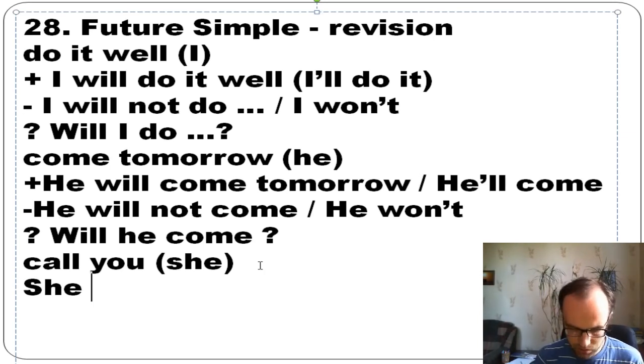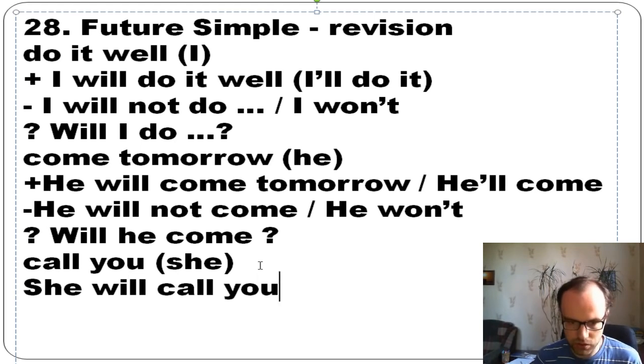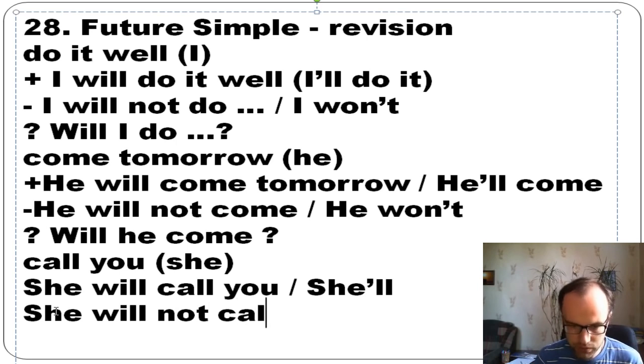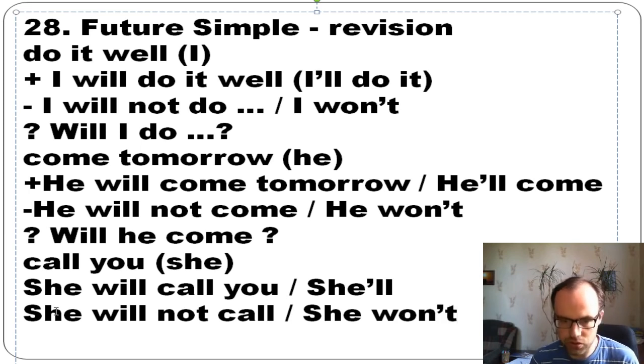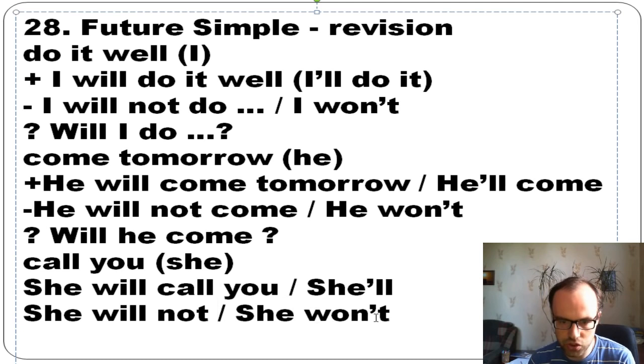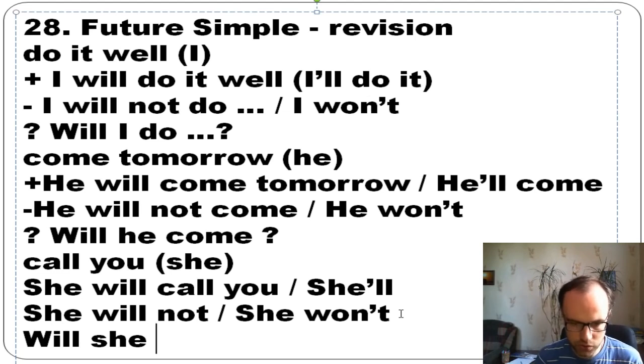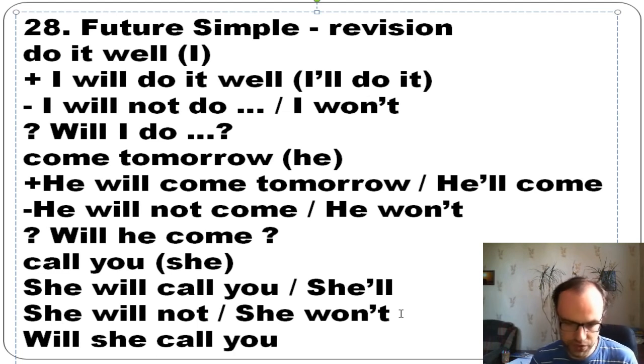And call you, she. So she plus will. She plus verb. So she will call you. Or we can use a short form, she'll call you, okay? So she'll call you. Very good. Negative form. So she will not call you. Yeah? Or she won't call you. Good. She will not call you, or she won't call you. And if you want to ask a question, you put will in the beginning. So, will she call you? Will she call you? Good.